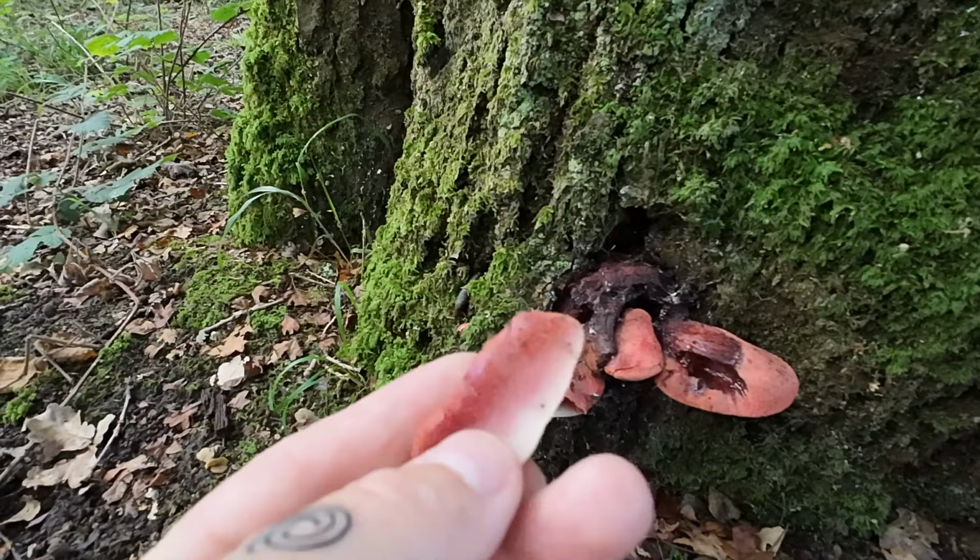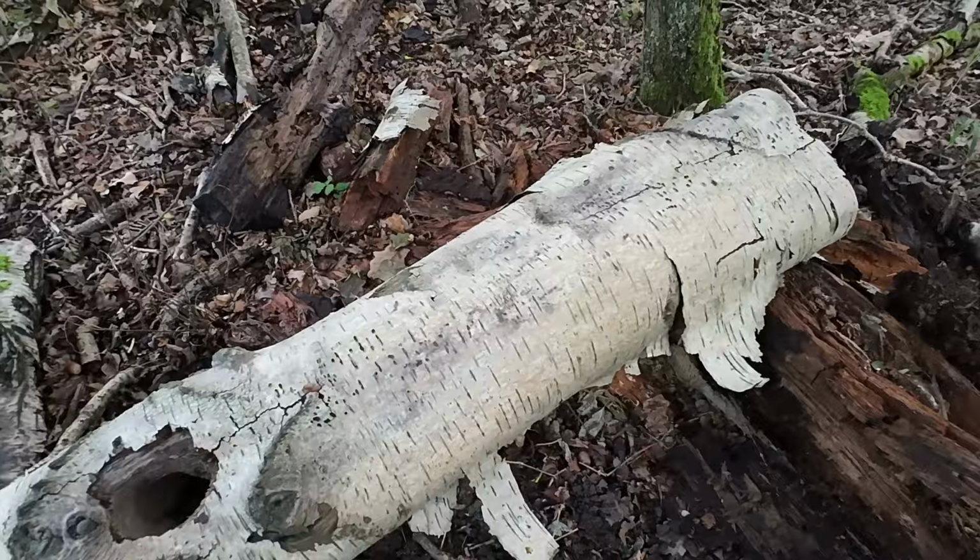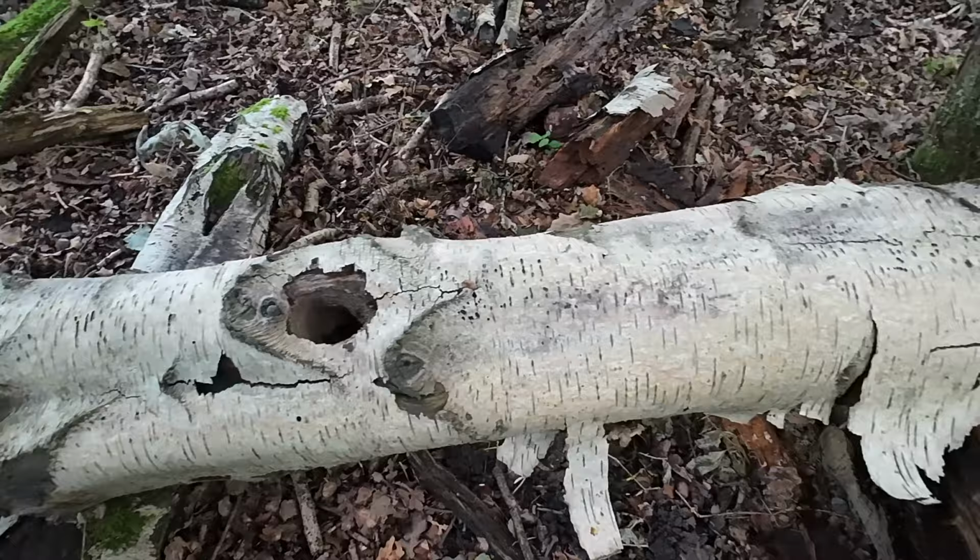Bit of a bushcrafter stash here. This is silver birch bark, and that contains a lot of oil, and you can use that as an absolutely superb tinder. That could be submerged in water, brought out, wiped dry, scraped up and used as a tinder, because it contains all the oils out of the bark. But this is out of the tree.